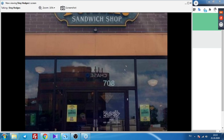These Argentine ants, they're probably not nesting inside of the sandwich shop. This is a little sandwich shop at the end of a strip mall. So it had a sidewalk in front and going down this here to the right side.